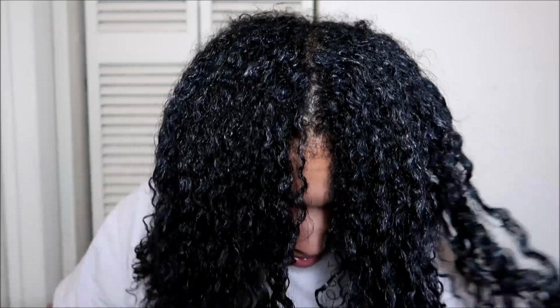Oh my goodness. Oh, look at these curls. Hello? Hello. I was noticing a little bit of curl stretching, especially along the front here, and I was like, okay, that's interesting, but it looks like we got a little extra spring in our step here. I think those amino acids definitely did my hair well.